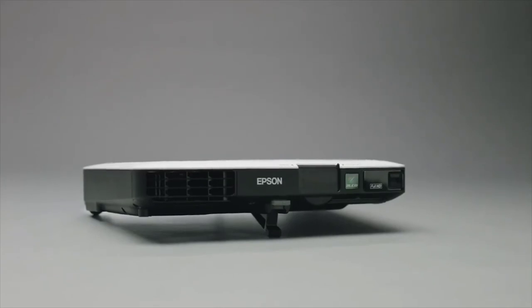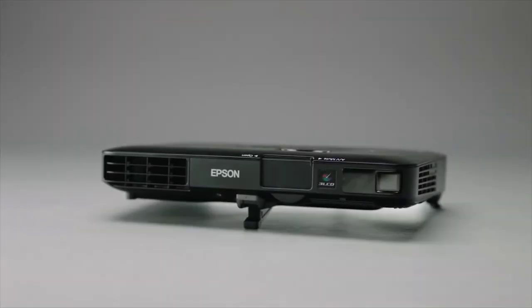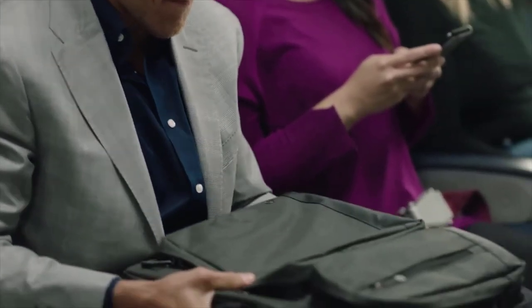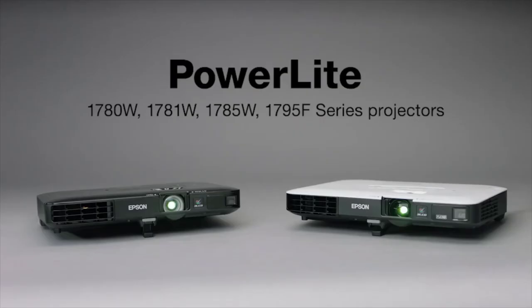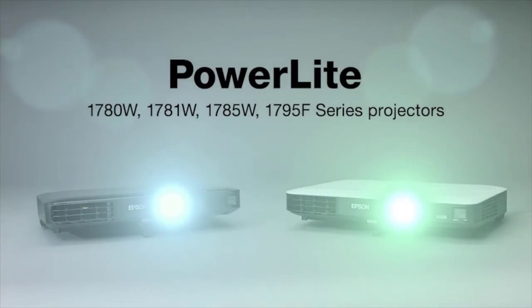These stylish cutting-edge compact projectors are the perfect presentation tool for road warriors that need ultimate portability. Thin, light, and powerful. Take it anywhere business takes you. The new ultra-light and thin PowerLite 1700 series projectors from Epson. Powerful performance.